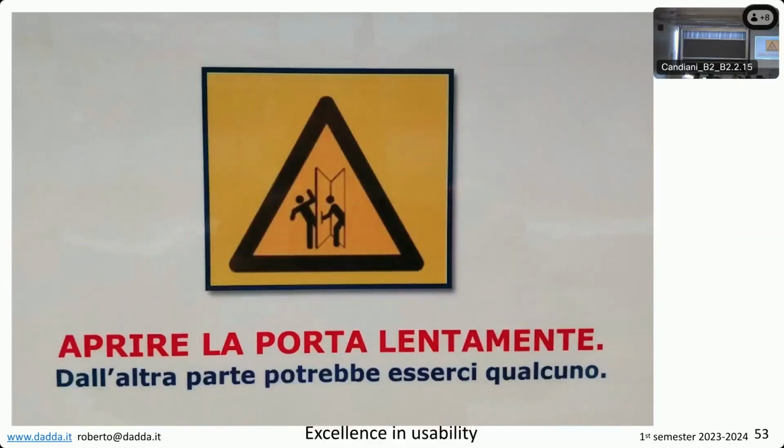This is interesting. This is an office. This is the main office of the Italian railway. When you exit the toilet, instead of making the door open inside, they've made it open outside, and there are a lot of people passing by. So sometimes they were hit, boom. And so instead of changing it, they put up a manual.